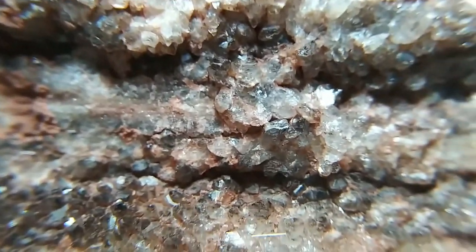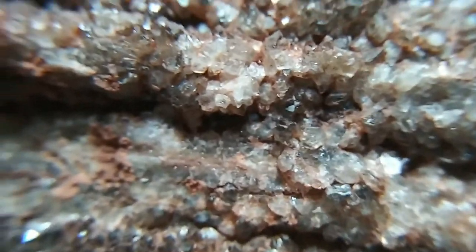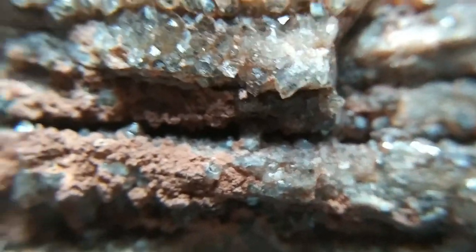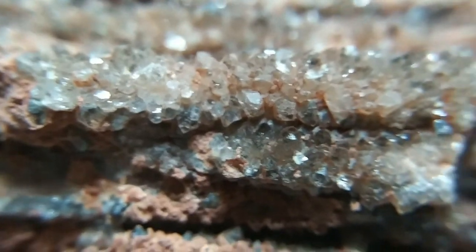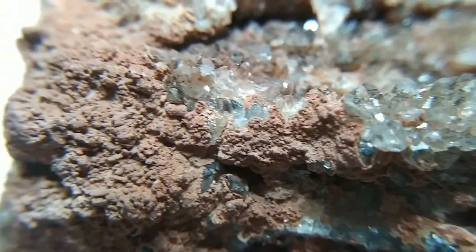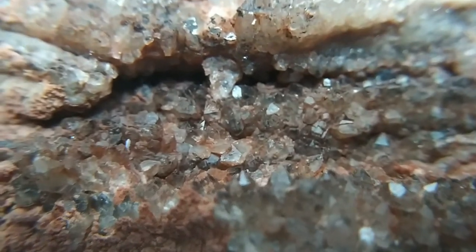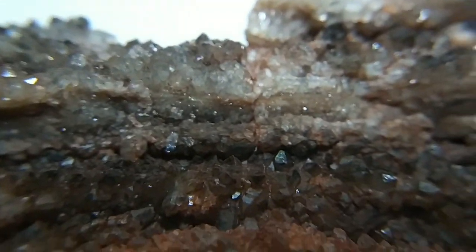But look at all the different colors. You have grays, whites, pinks. In some areas there's reds, dark reds, and they even get so dark of a red that it's like a maroon to a purple color. But just absolutely beautiful. This thing is just entirely crystallized. Remarkable. Let's get a little closer.